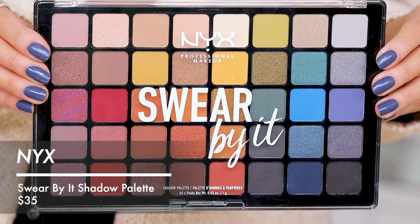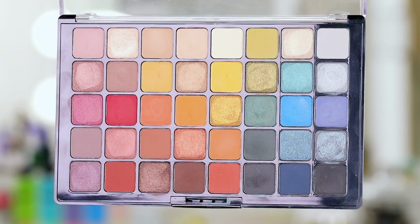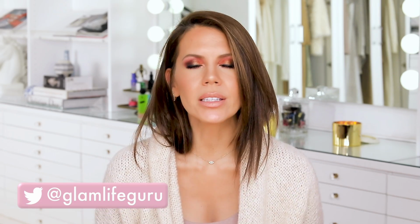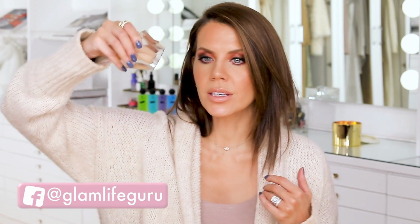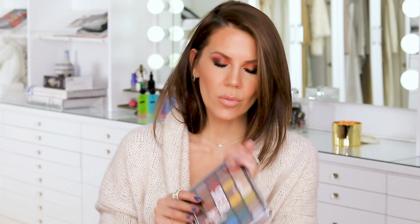It's by NYX. It's called the Swear By It palette, and it was nothing that I anticipated purchasing. I didn't even find this on the shelves in the store at Ulta. I'm in line and I'm already doing damage and regretting purchasing things. Oh, I need to return this. And I see this on the little display and I'm like, oh my God. Does NYX have a new palette? Is that NYX? And lo and behold, this big bad boy right here.